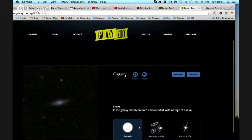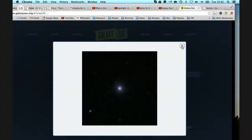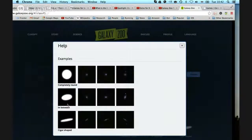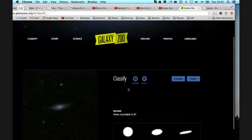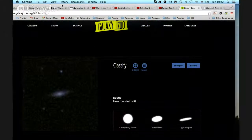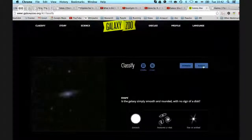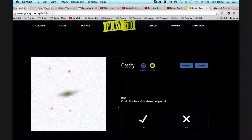So they teach you a little bit about different types of galaxies, so you can see what sort of galaxies they are. There are the smooth galaxies, and you have some example pictures of how the smooth galaxies look, and then the different shapes of the smooth galaxies. So you have the cigar shaped and the circular ones. So if I restart and pick another type, again, I can see examples of these ones.